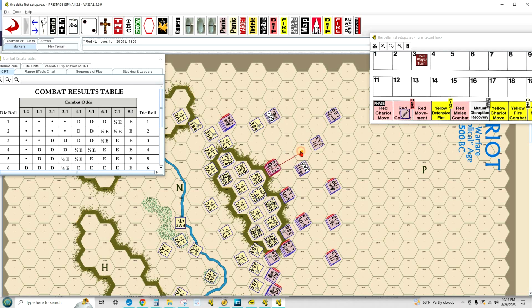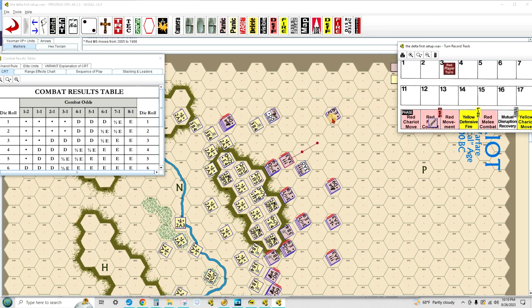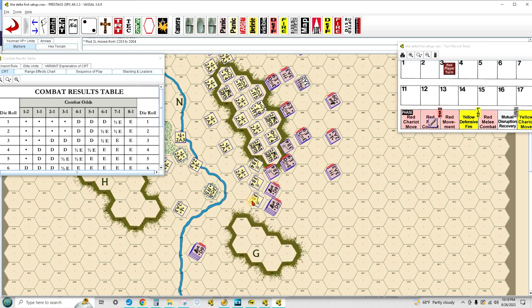1, 2. Here, this guy can move 2. And this guy is in a chariot. Oh, he's in a chariot. Okay. Oh, and he was one of those guys. 1. Okay, I should have used this guy. I forgot about him. Okay, let's go ahead and figure out our combats here.